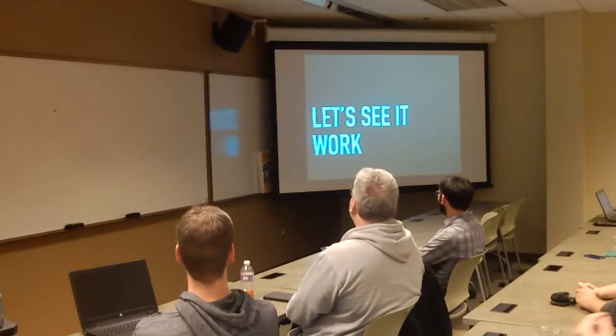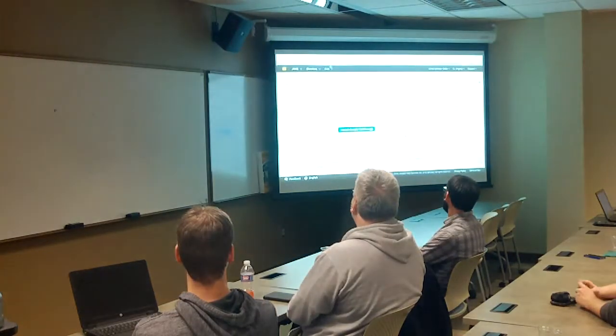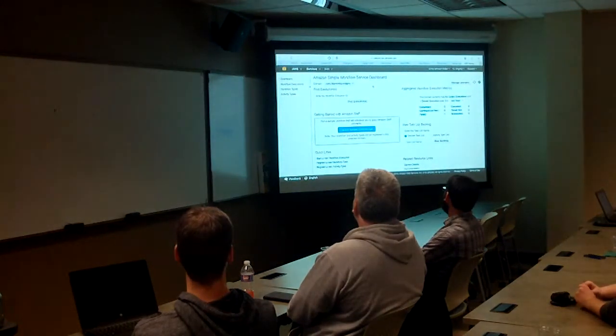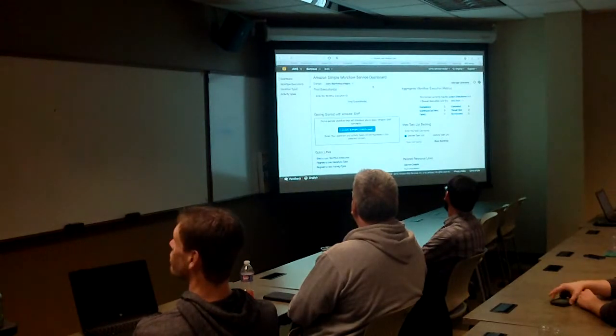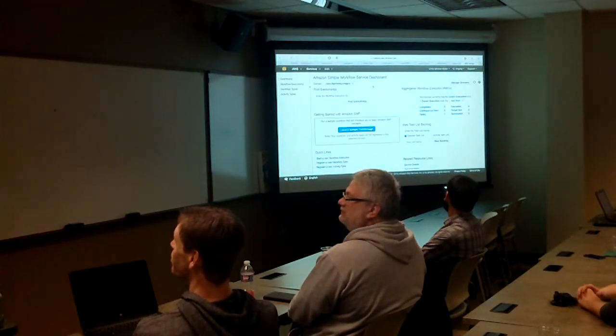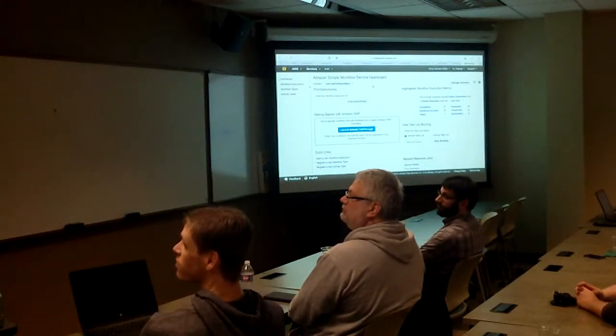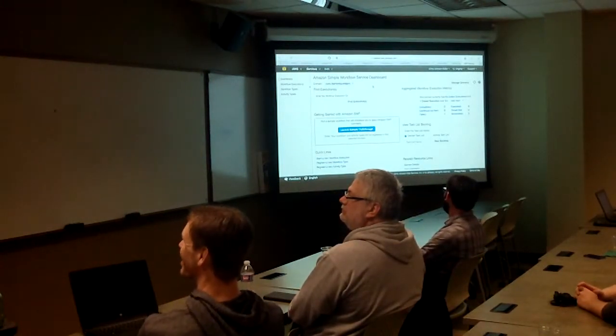So let's take a look at some of this stuff and see how it works. This is the Simple Workflow service dashboard that you get in AWS when you log in. You know, let me ask really quick, how many people here have worked with AWS services before? Oh, good. That's not as bad as I was fearing it would.